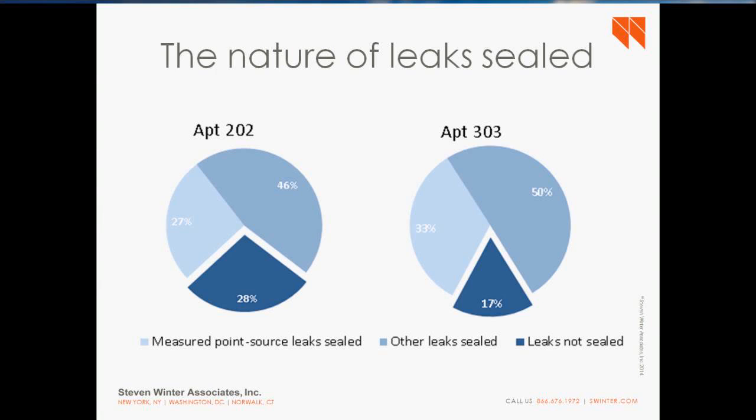And the type of leaks that this sealed, we could only measure these point source leaks. In one of the apartments, 27% of the leakage that was sealed was from those electrical penetrations and plumbing penetrations that we could put that device over. There were some that we couldn't.